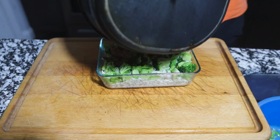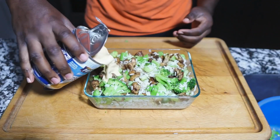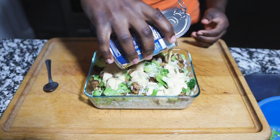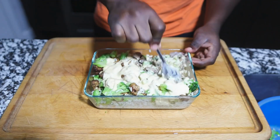At this point, I'm just adding everything all together, the broccoli, the sauce. Now, don't call me lazy, but I am lazy, so I'm not gonna make this sauce from scratch. This sauce is actually really good, and it's the light version, so it saves you calories.